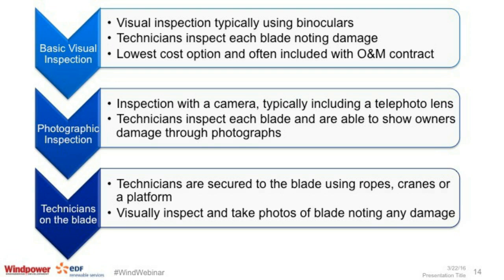Technicians on the blade. In this technique, technicians perform inspections by positioning themselves directly on the blade using ropes, cranes, or a platform. This puts the technician in direct contact with the blade to take pictures and more specific notes of the damage to report to the customer.